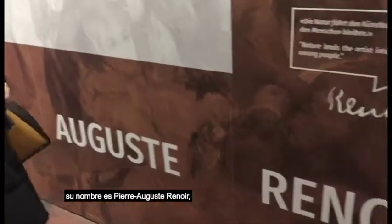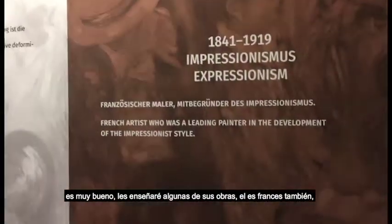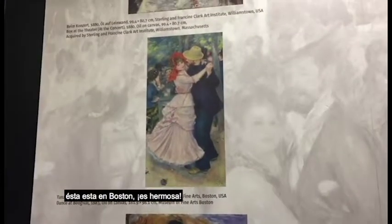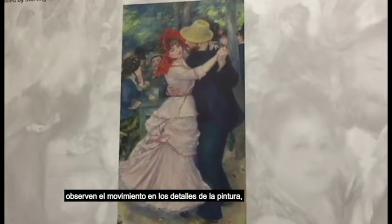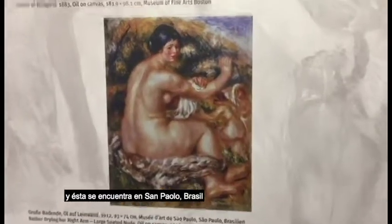I really like this artist as well. His name is Pierre-Auguste Renoir. It's really cool. I will show you the paintings. He's French. This is one of the paintings. This is in Massachusetts. This is in Boston. This is wonderful. Just look at the movement of the style of the painting. This is one of the things that I love from impressionism. And this is in São Paulo.